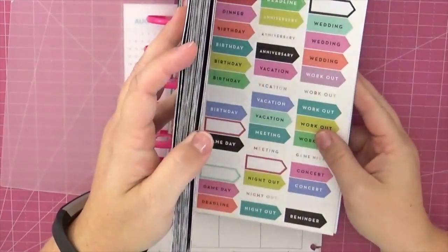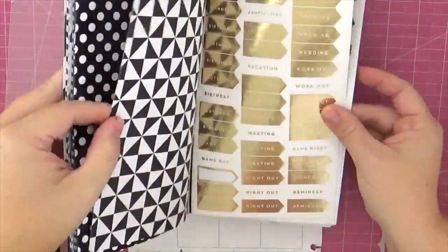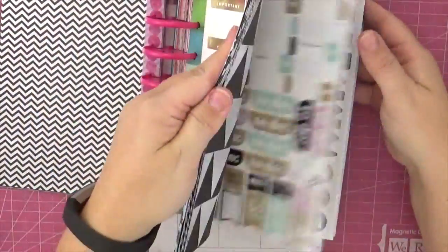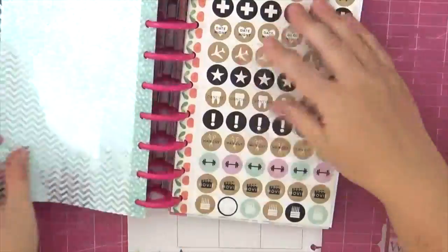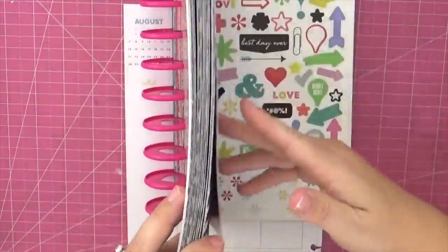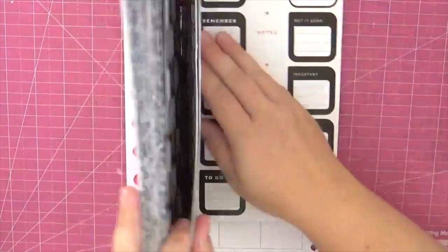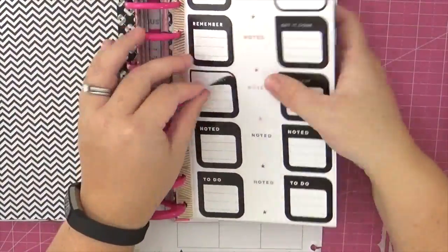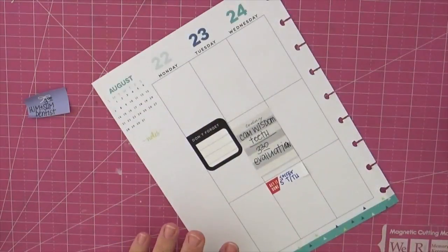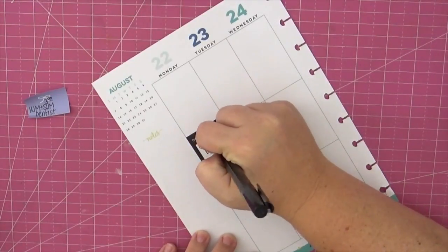So, as you can see, I am searching through the Happy Planner sticker books that I have created using Me and My Big Ideas patterned paper and then the expander rings. And I'm looking for black and white stickers that will do the jobs that I need them to do. Now, there are so many black and white options from the Happy Planner, which is awesome because obviously it's a great color scheme. I use it all the time in other color schemes, but never alone. So it's totally crazy, right?